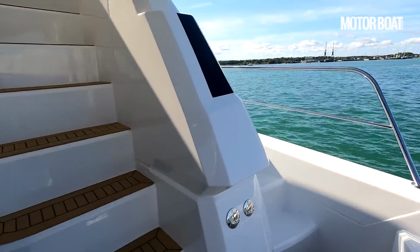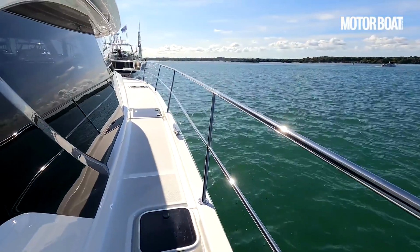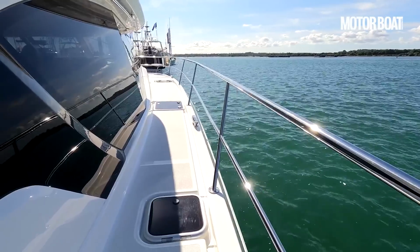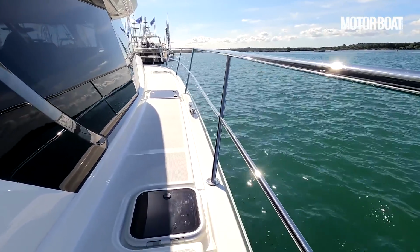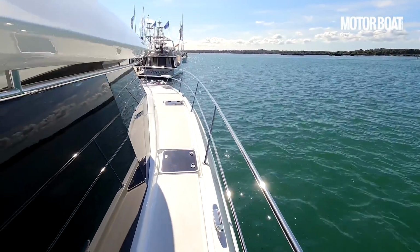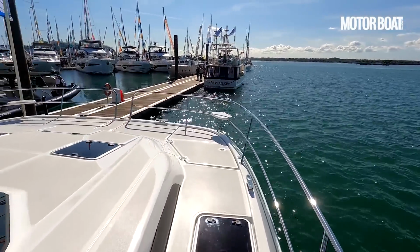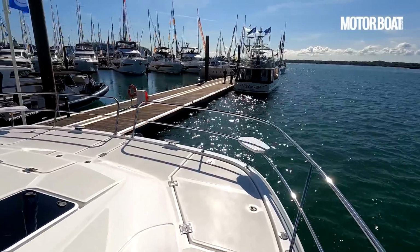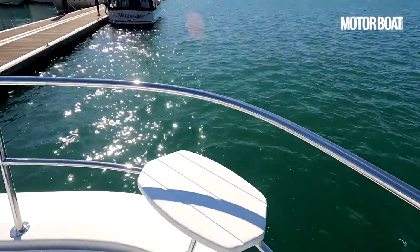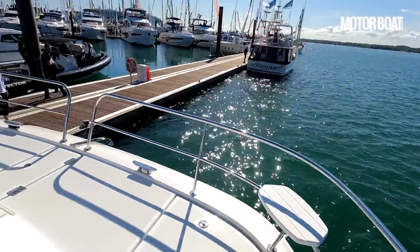Now let's just walk around the decks while we can first of all. Another big benefit of Motorcats is these huge wide side decks, which is actually made even easier to move along because these rails are slightly flared out. So very easy to walk along the side decks. And of course a huge foredeck area up front. I rather like these. You see they've got little seat pads mounted on the guardrails, so just a lovely spot to sit and enjoy the sun.